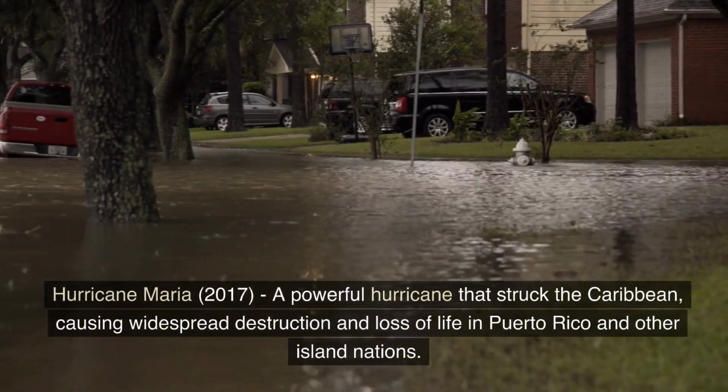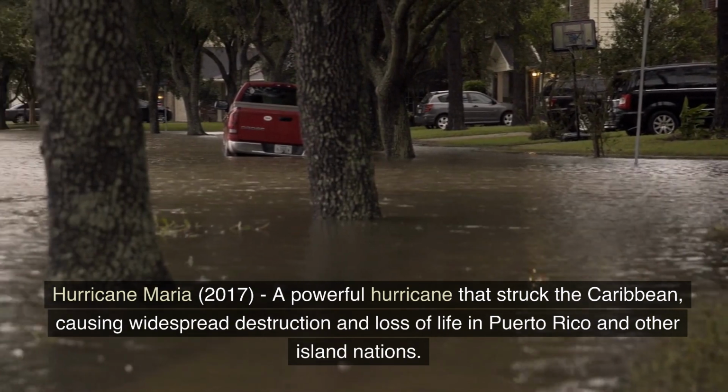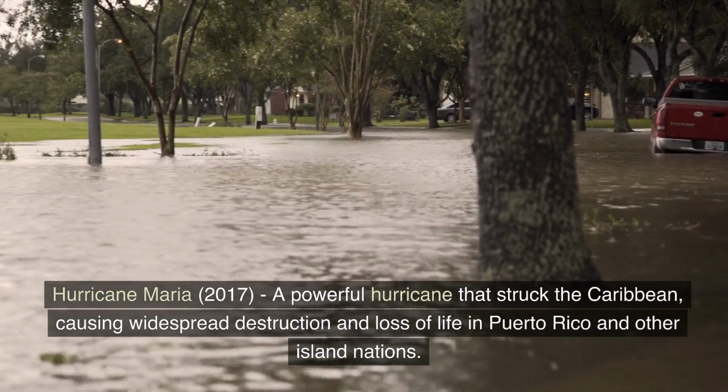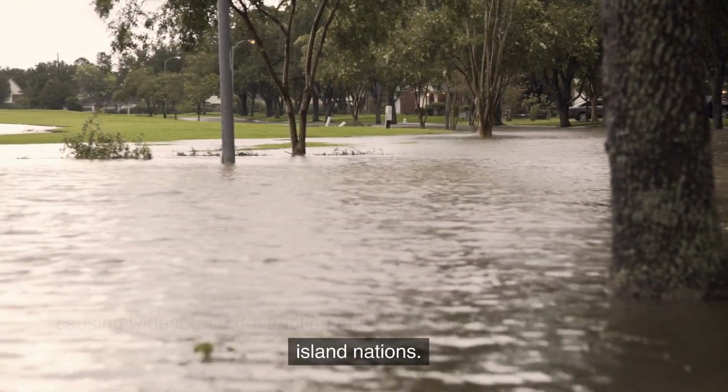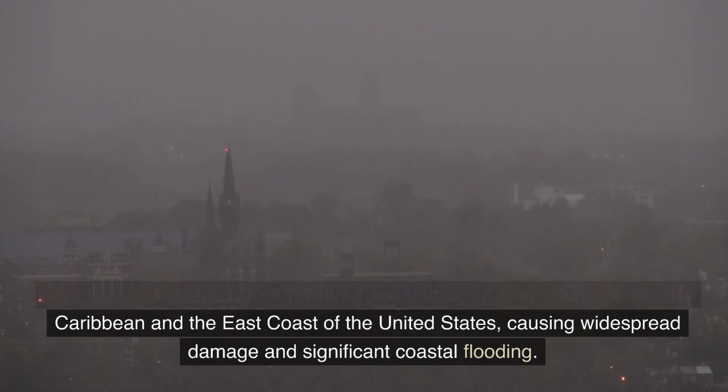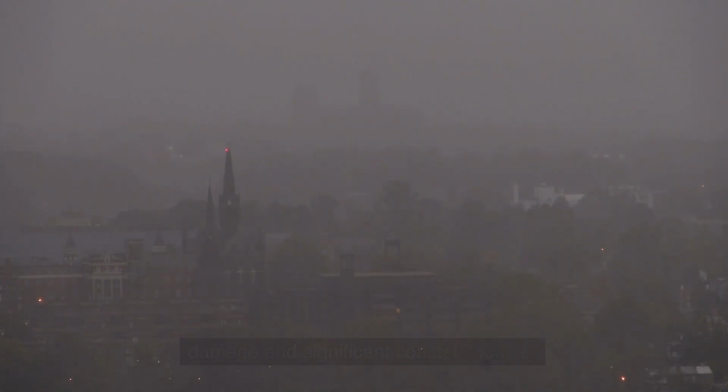Hurricane Maria, 2017, a powerful hurricane that struck the Caribbean, causing widespread destruction and loss of life in Puerto Rico and other island nations. Hurricane Sandy, 2012, a powerful and damaging storm that affected the Caribbean and the east coast of the United States, causing widespread damage and significant coastal flooding.